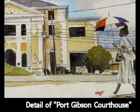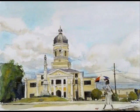And Port Gibson was a city that when Sherman went through the South, burning everything in his path, he said that Port Gibson was too pretty to burn, so he let it stand. And this was the courthouse, the Port Gibson courthouse, that Sherman let stand because the whole city was too pretty to burn. Again, it's one of what I would consider one of my better watercolors.